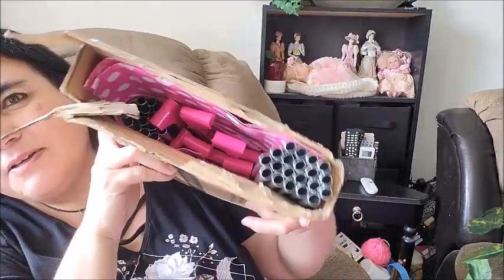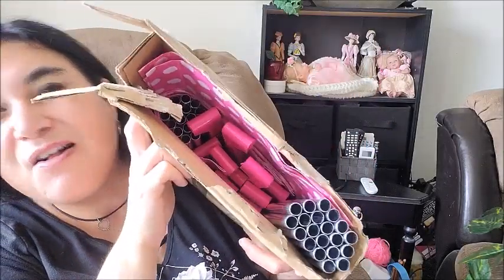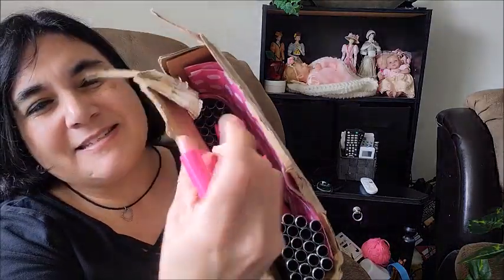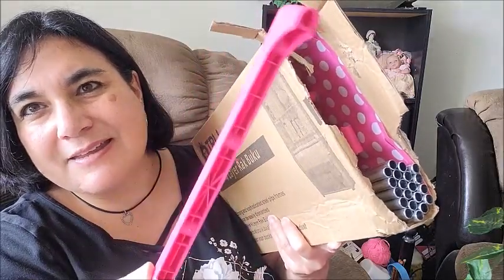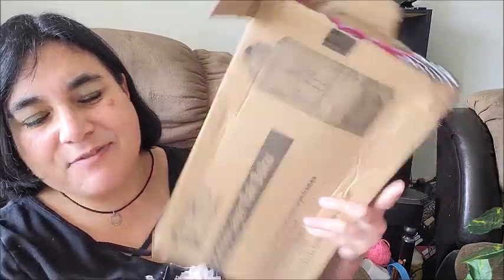But look how it comes to you. It just comes to you. You gotta put all of that together. These things have four posts on this side, and you have to make sure that it's hard. It was not fun. You need patience. I'm thinking IKEA furniture is easier than this. But I love it. I do love it. They come in different colors. There's pink, blue, or a black and gray. But I chose a pink.